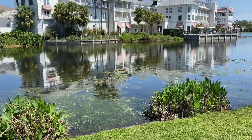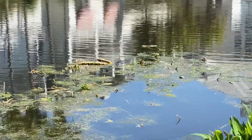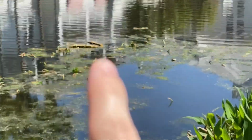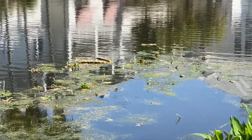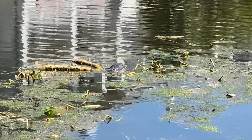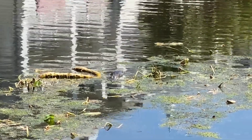So while we were walking, my wife just pointed out right here, you see, right above my finger is a gator. Oh, let me focus it back. There is a gator right there in the water. Just some normal Florida things.